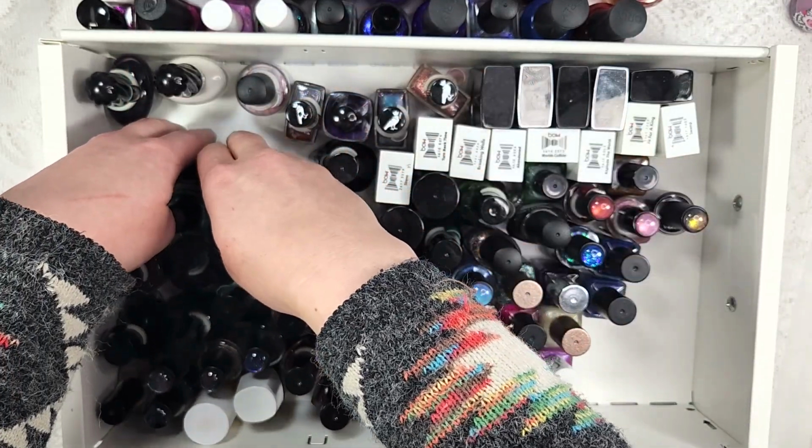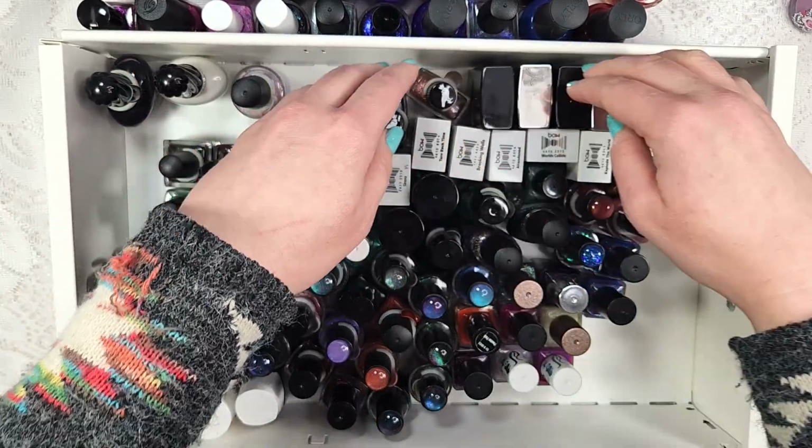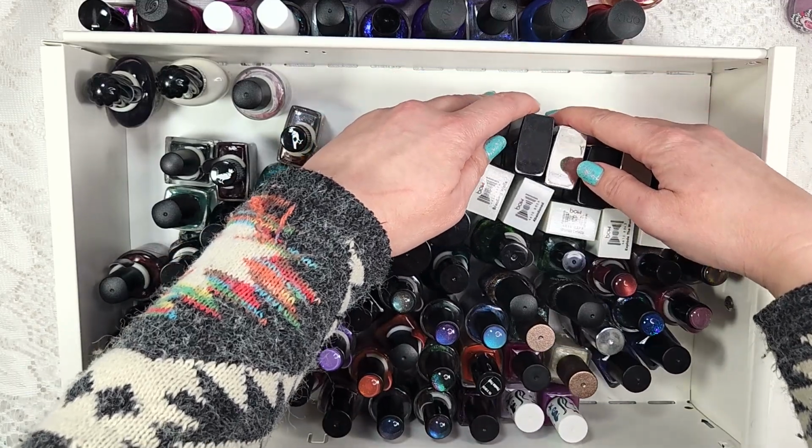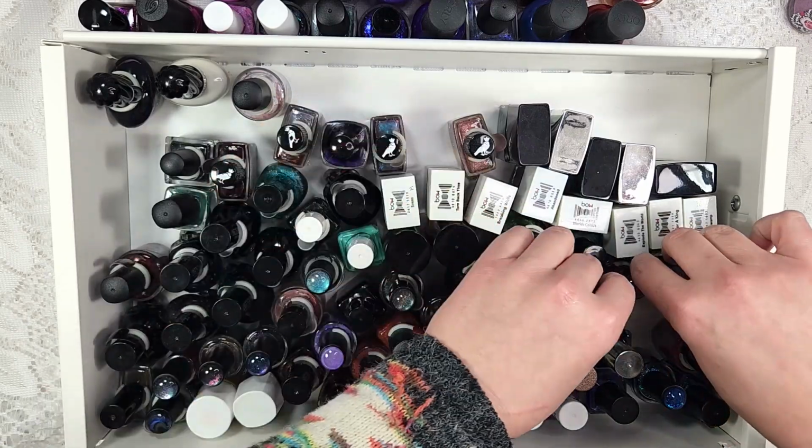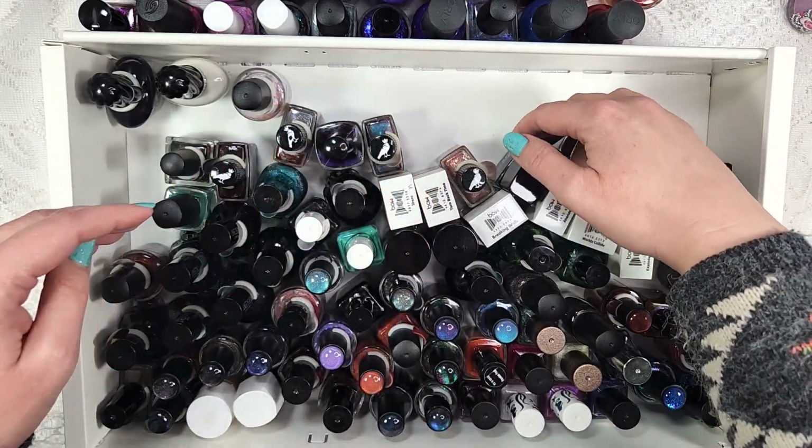I have to do a little bit of shuffling here to get a little bit of room for the ones that we've already given a verdict of keeping or not.